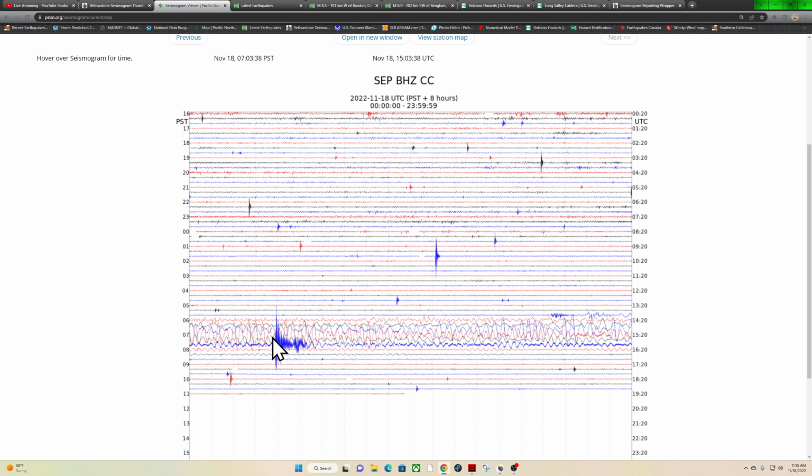Let's see. All right, let's go over to solar weather here. Kind of checking in on this. Looks like we got a little bit of flaring kicking up currently into the C flare category.